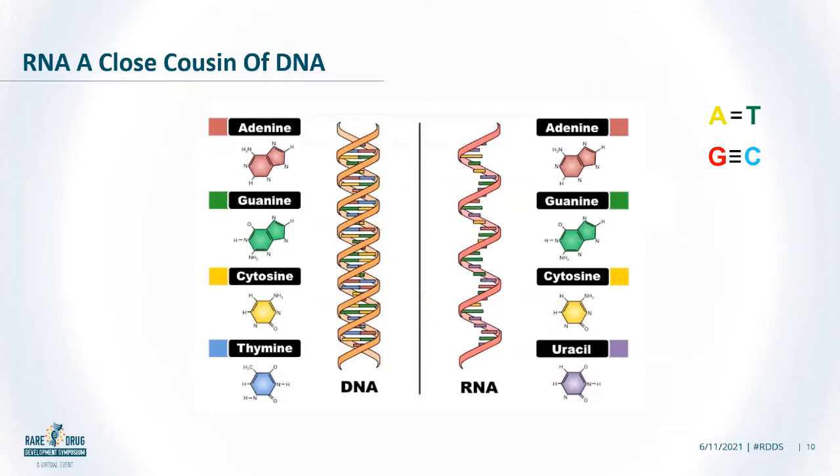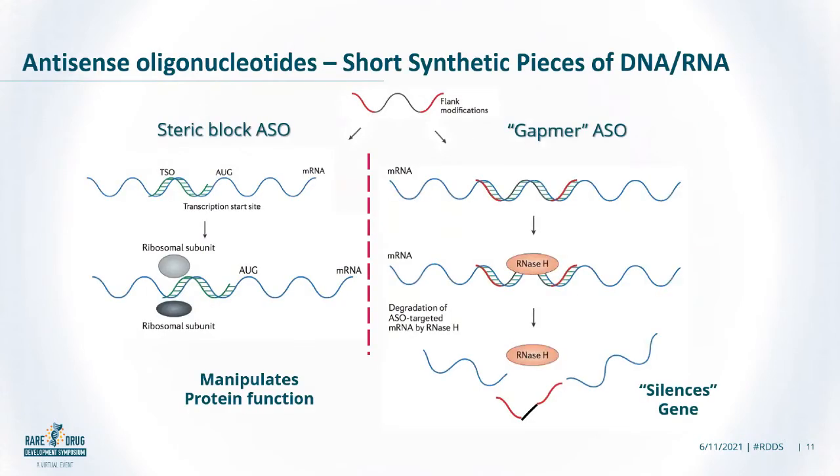And this means that we can use the same ATGC rules and make a sequence of those bases, a small short piece of DNA or RNA, to target the RNA that is produced in your cell and hopefully stop the disease. Now, antisense oligonucleotides work by 2 pathways. There's the steric block antisense oligonucleotides, where the synthetic piece of DNA just binds to the RNA, and then you can actually manipulate the protein structure this way. And on the right is a gapmer, which we don't need to go into why it's called a gapmer for now, but all you need to know is that this way it actually stops the production of the RNA and stops the production of the faulty protein.